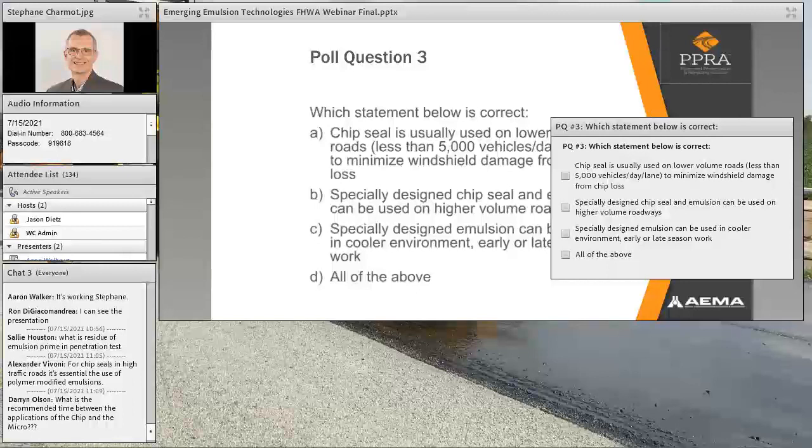Hey, Stefan, while folks are answering that, we had a chat question about high volume roadways using a polymer modified emulsion. Does one always have to use a polymer modified emulsion, and why would a polymer modified emulsion be a better product to use? Yeah, I think that's a very good question.